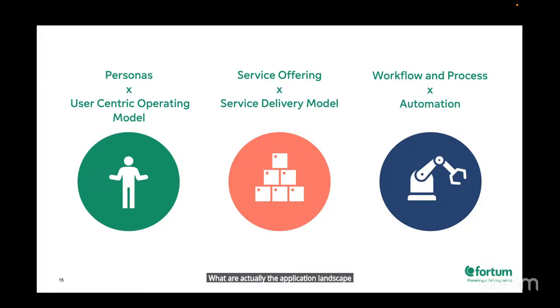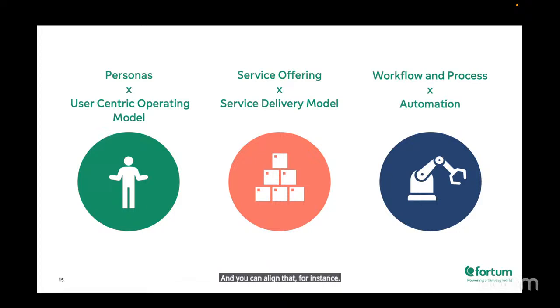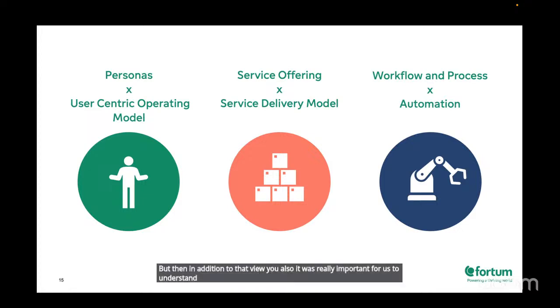What are the services, technical services, business services that we are providing across IT? And you can align that, for instance, with a taxonomy like the TBM, as an example. But in addition to having that view, it was really important for us to understand how we want to do the delivery of those services.